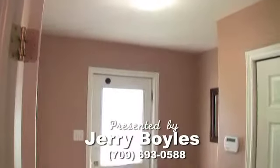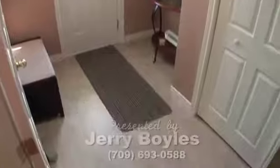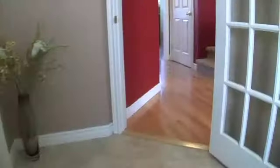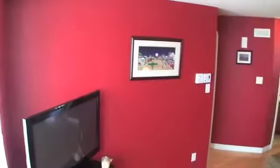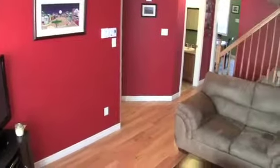A tasteful foyer makes for a warm welcome as you step inside. In fact, the decor throughout this property makes you feel at home right away, starting with a living room that's warm and cozy.